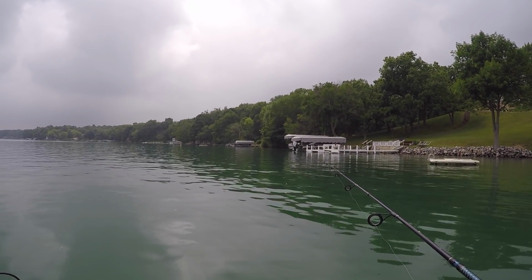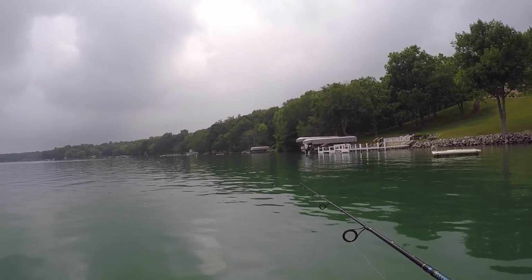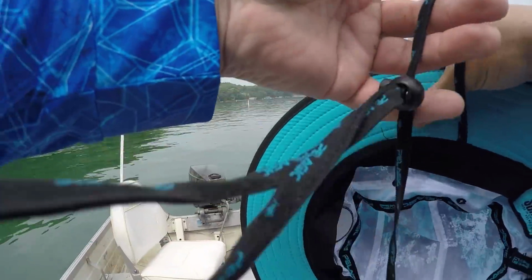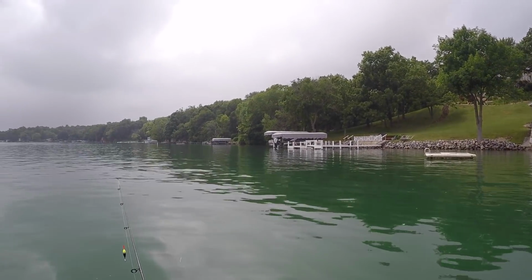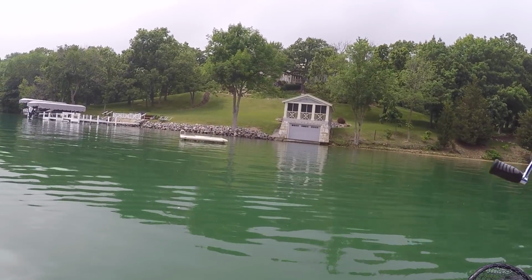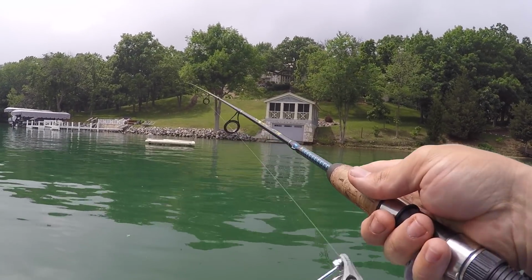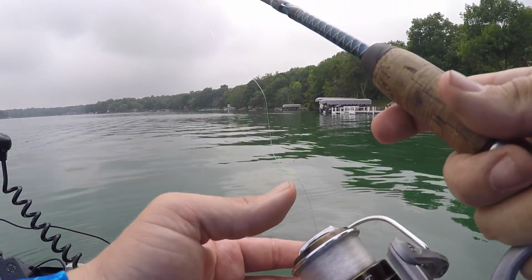Although that sun's coming through, so it's going to get hot on me real quick here. I was hoping those clouds would stay around. Time to put the sun gear on. At least my hat. Oh, that helps a lot. Definitely some gills right there, but I feel like they're real little ones. Go figure, I put my sun hat on and it gets cloudy again.